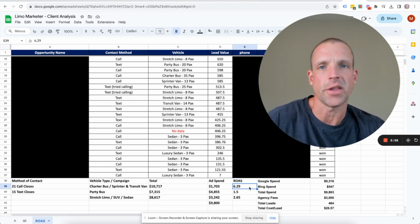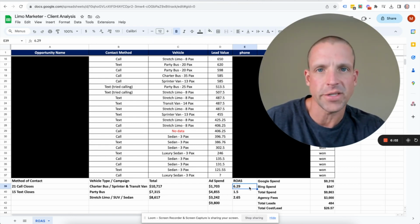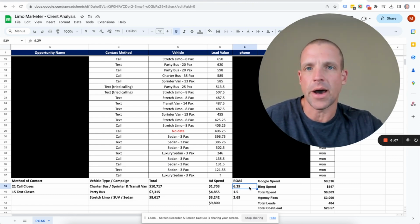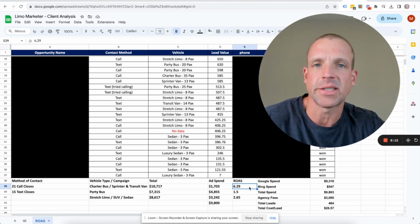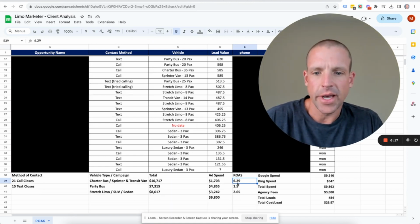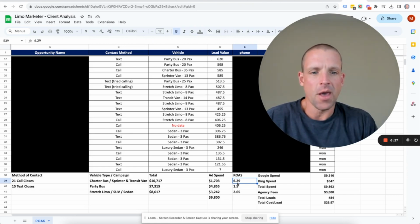You've got your overhead, you've got your cost to deliver, chauffeur, fuel, you've got your fixed costs, your insurance, things like that. And so really you need to be getting 4 to 5 times return on ad spend to really make online marketing make sense for your business. And so out of all of these, it's pretty clear what the winner is, right? The charter bus, sprinter, transit van with over a 6x return on ad spend.